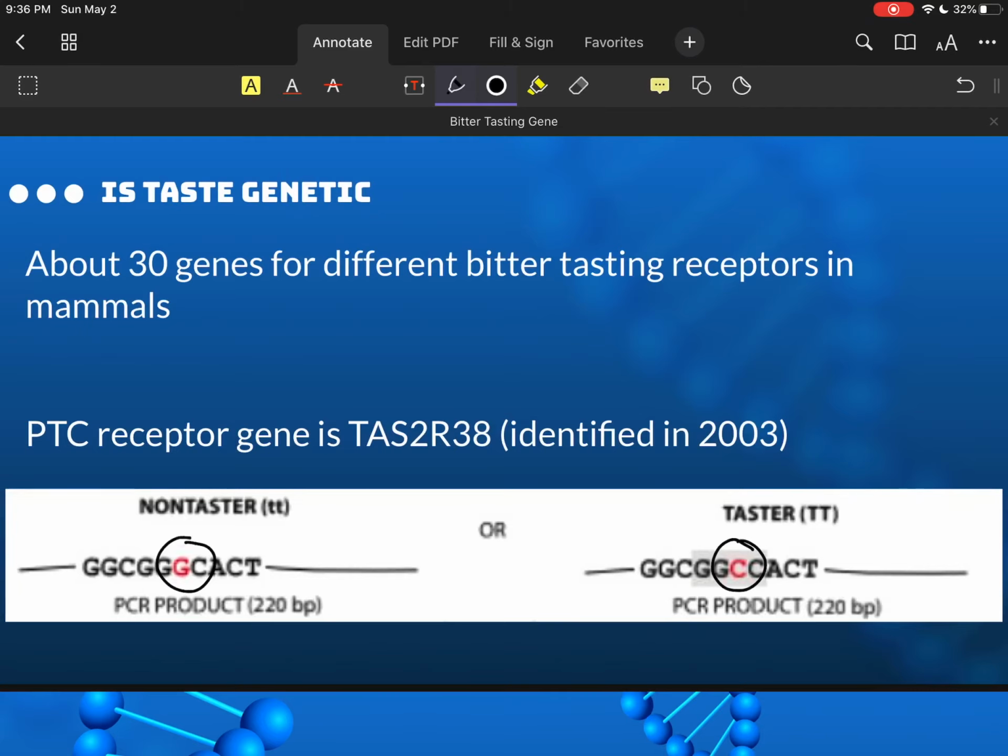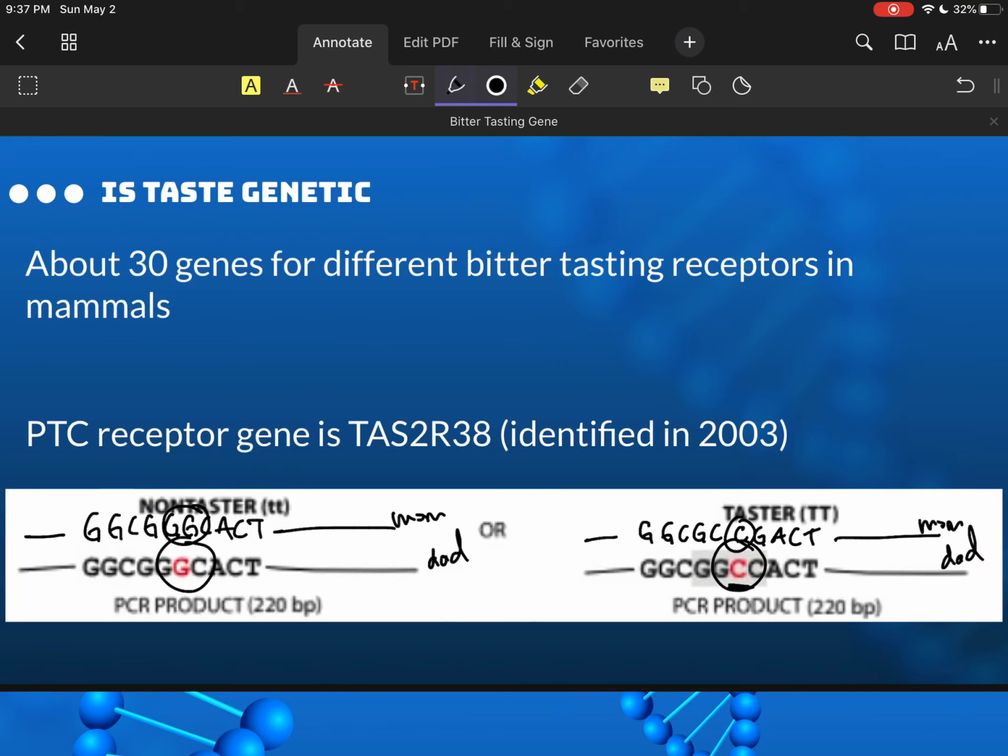If you're a non-taster, that means you have 2 of these, one from mom and one from dad, and both of these would have the G and the G. Non-taster. If you're homozygous, that means you have this C here, because you have a mutated copy from mom and from dad. Or, I don't actually know which is the original, which one we're technically calling mutated. I guess we're probably calling this the non-taster, the recessive copy. But either way, it's just this point mutation, this difference in this gene.